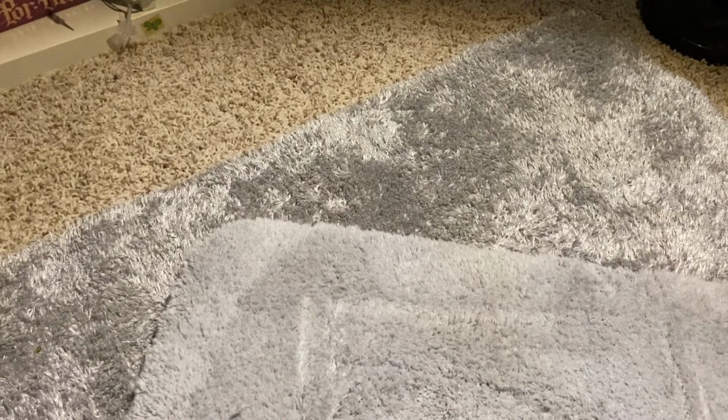Then I have been recollecting my Tarte holiday items. This is the, oh gosh, I can't remember what this is, but here it is.